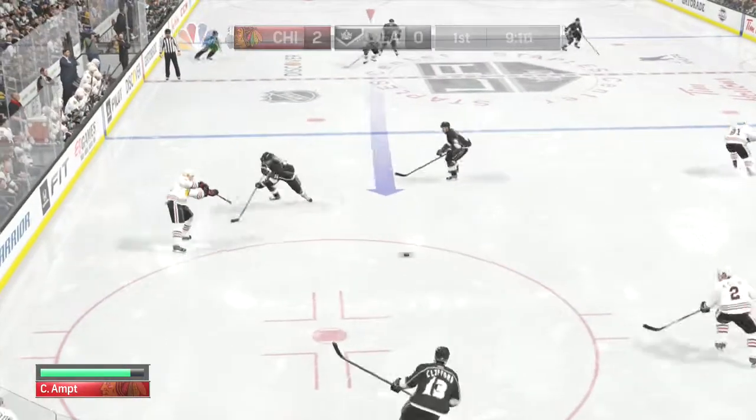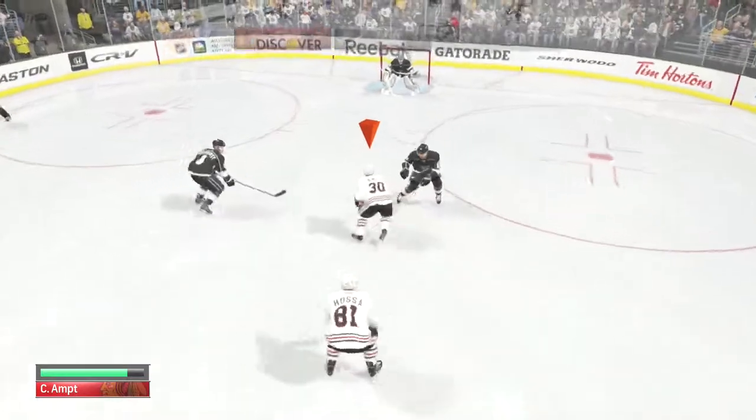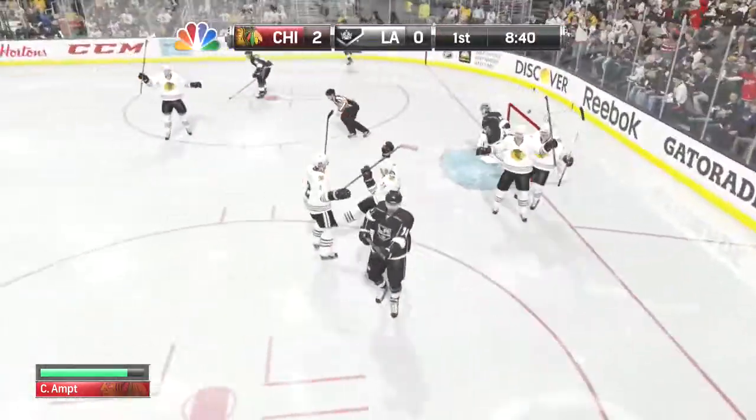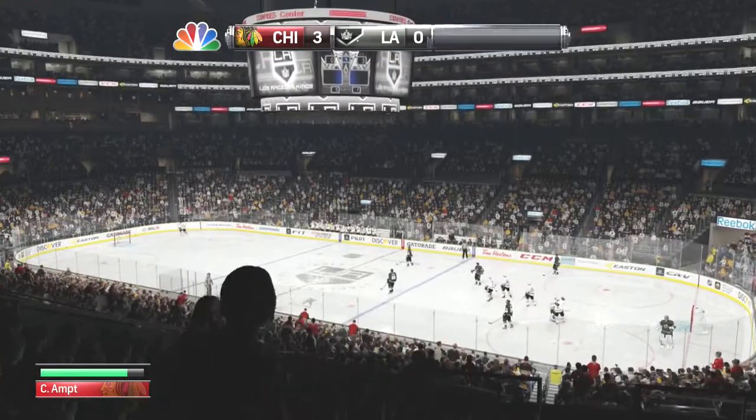The Blackhawks will start from their own end. Good work through center ice by Hossa. Cruises to the slot. Score! The hat trick. It's not really loud in here, but they don't expect that.